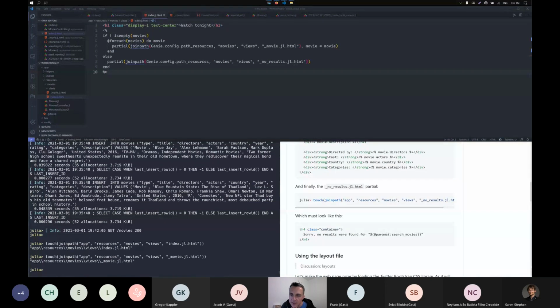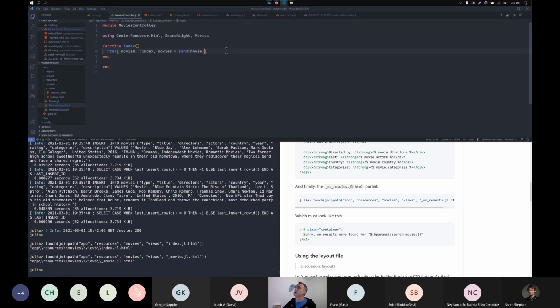A question: rand is picking one movie, but how many movies are queried from the foreach call? Or is it just sending one random ID of the movie database to pick one movie? The rand function is using whatever random engine the database provides. So it's not going to pick all the data. It actually builds a query which picks one item, or however many we tell it to pick at random. We can just take it and run it to see what it generates.